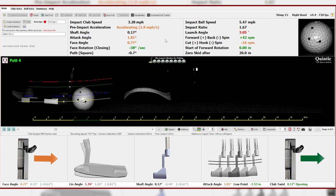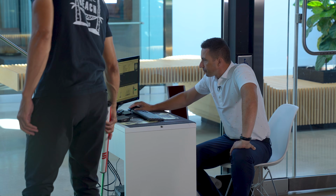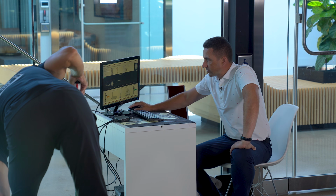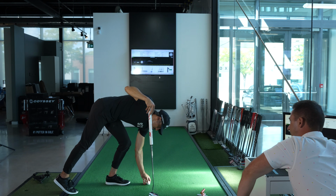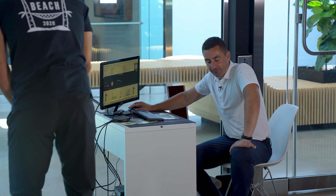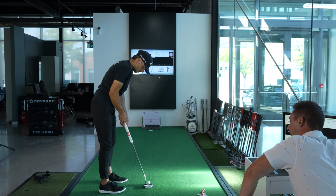Hit me one more, but I want your impact club head speed to be a little bit slower. So this is a 12-footer. Roll this one like you're hitting at 8 feet. Yeah, 8 feet. 8 feet's the number. Still win the Players' Cup.